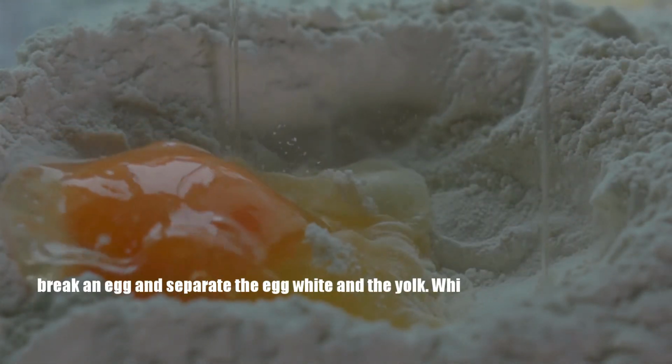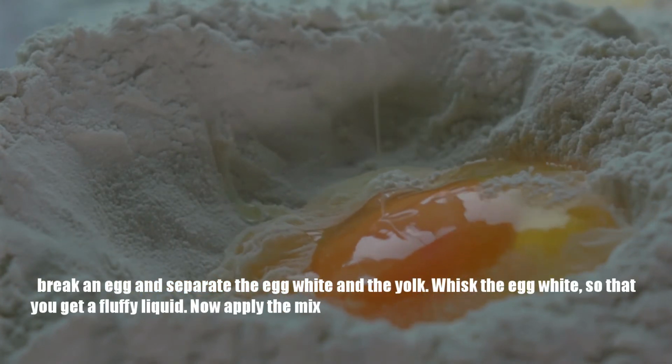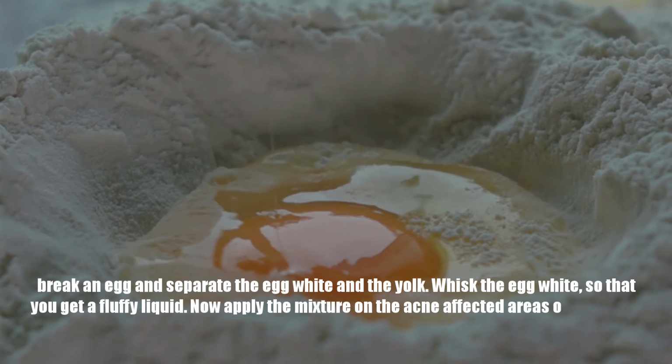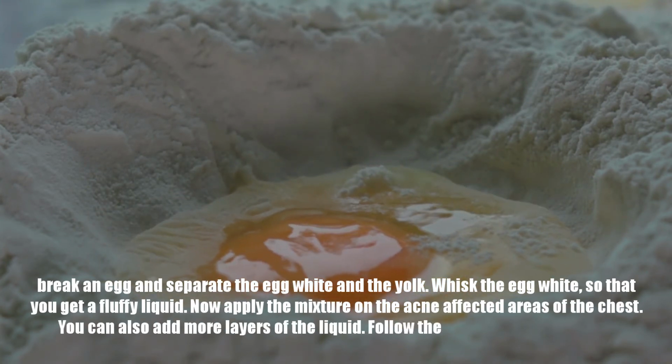yolk. Whisk the egg white so that you get a fluffy liquid. Now apply the mixture on the acne-affected areas of the chest. You can also add more layers of the liquid. Follow the remedy 3 times a week.